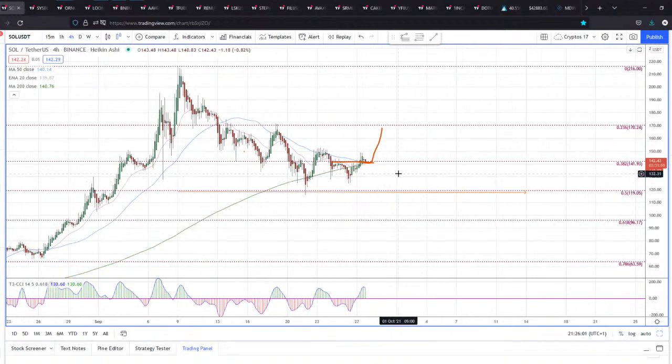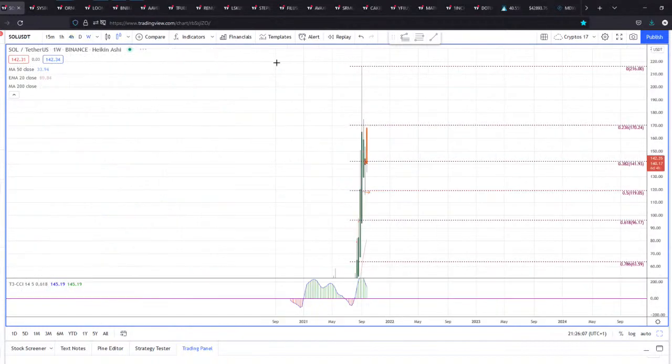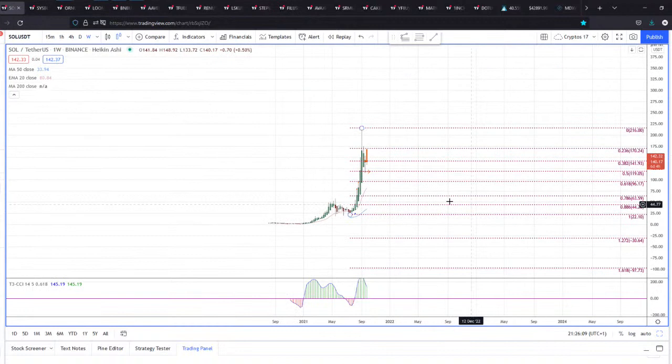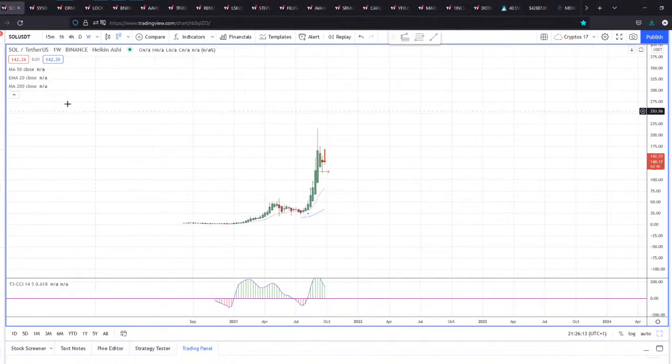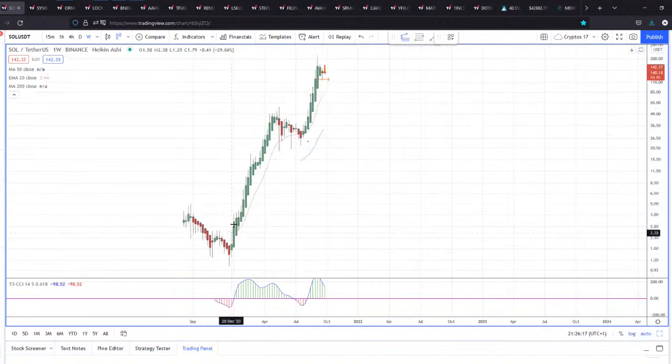So Solana, hoping we hold support here and turn up. Let's wait and see. Now, if we do, where are we going? Where are we? Well, I've had a couple of options with this. Let's do this. So we'll measure.